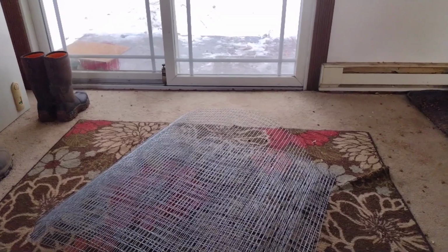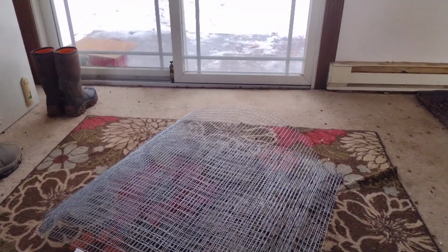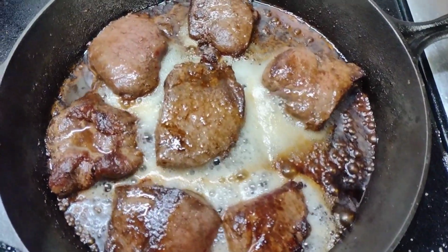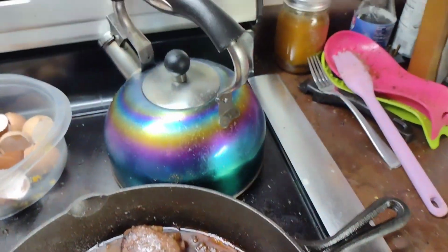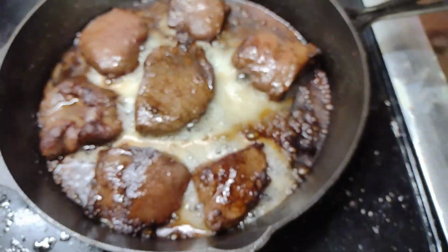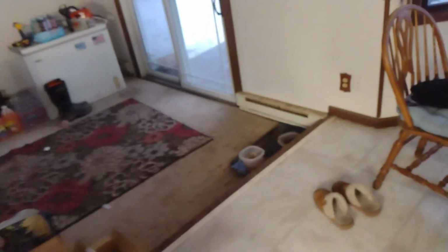But I got to get going on stuff, and then I'll come back to you guys later. My sirloin steaks are in there. I think I'm going to shut them off while I go outside, so let me click that off, because they should be done. And then I'm coming outside.